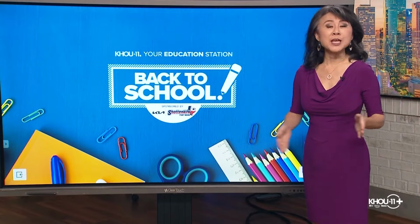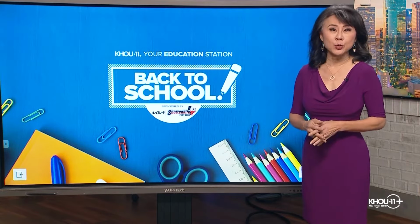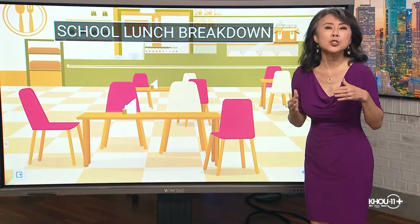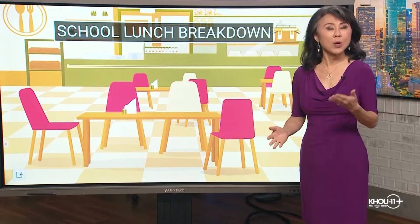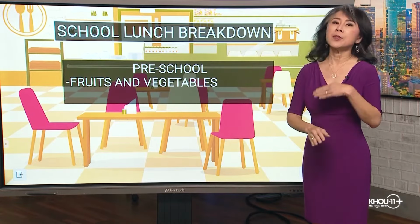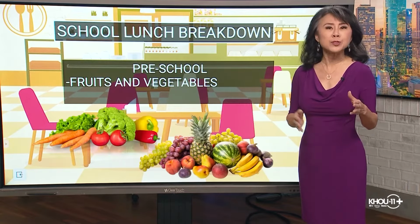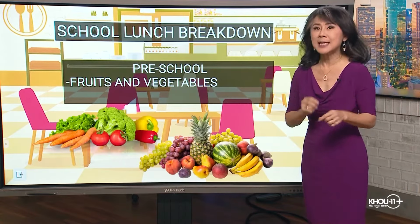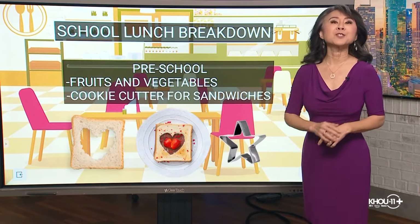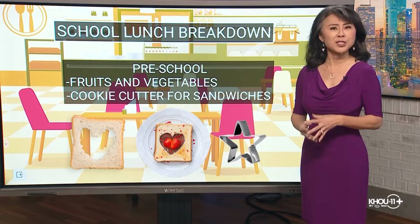Keeping kids focused and ready to learn is a battle for plenty of parents as kids head back to school. So, one of the best tactics: make sure they have a solid school lunch. So let's break down what to pack for each age group. When it comes to those preschoolers, they're going to need a healthy start to their school career. Make sure they have some fruits and veggies they actually like, cut into bite-sized pieces for those little hands. Also, keep things fun at this age. Maybe use a cookie cutter to cut out sandwiches into fun shapes.